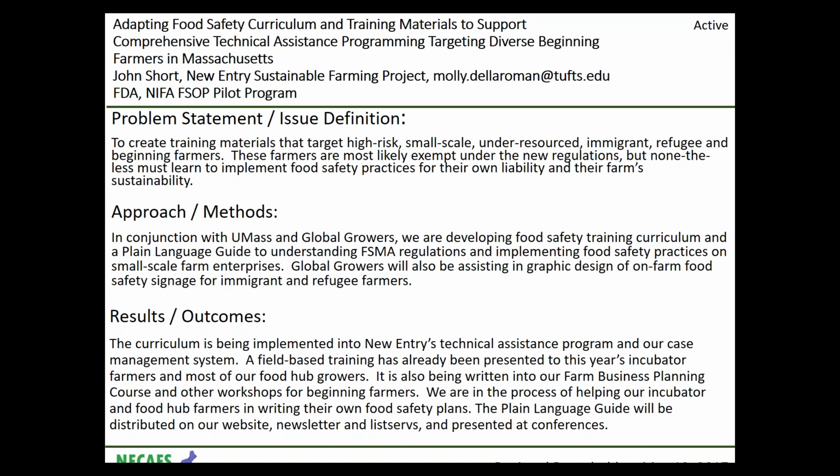And then our partner Global Growers is helping us with graphic design and helping to implement safety signage for immigrant and refugee farmers, and basically helping them put out standard operating procedures and methods for keeping food safety at the forefront.